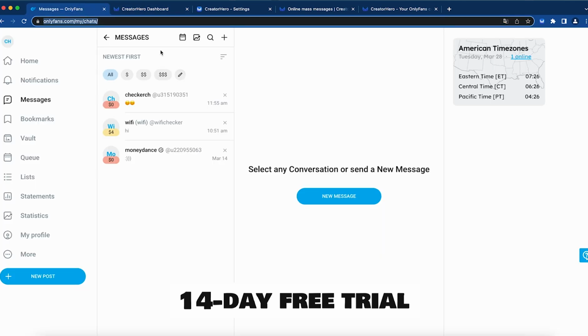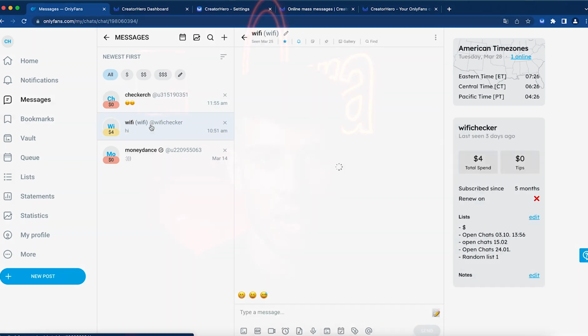And this is basically a software that lets you analyze things on a way bigger scale than OF could ever give you. It gives you so many different stats and details of the fans, both the content and the account in itself as well, and you need to have this very detailed bird's eye view and analysis of how things are going.